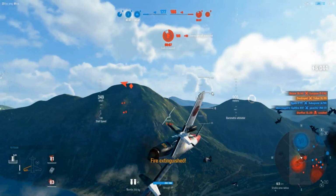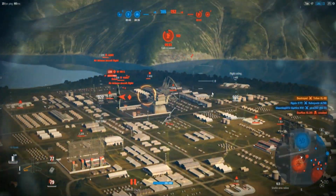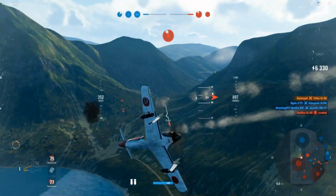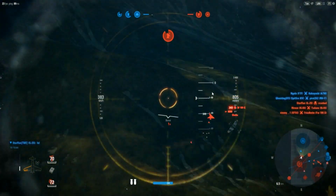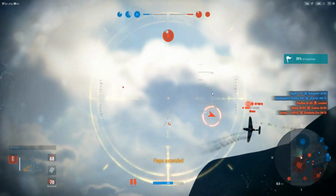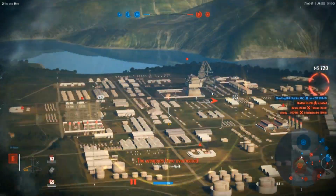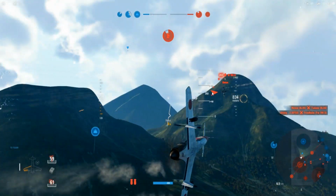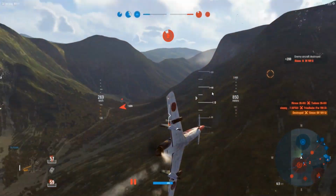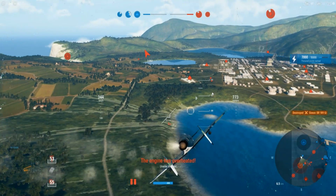Put a couple shells in him. You don't ever really want to take this thing head on. Pull back around. Oh, can't quite get on him. Still pulling around. Yeah, he's going to make a run for it out. And trying to get that gun to hit sometimes is a real pain. But when you finally do get it to hit, like I said, you can just one-shot a lot of planes. However, something that's moving around quite a bit isn't always the easiest to hit.